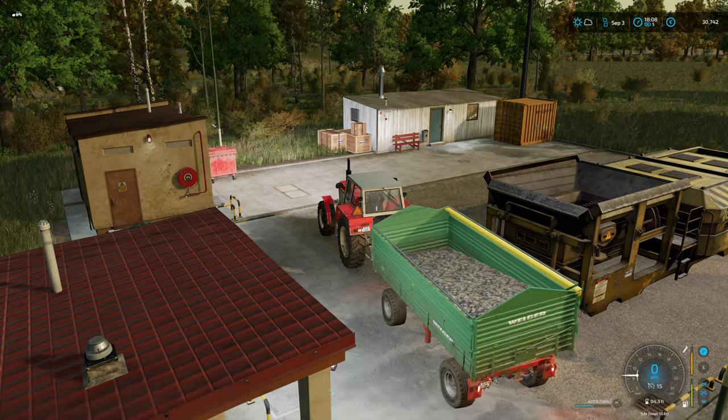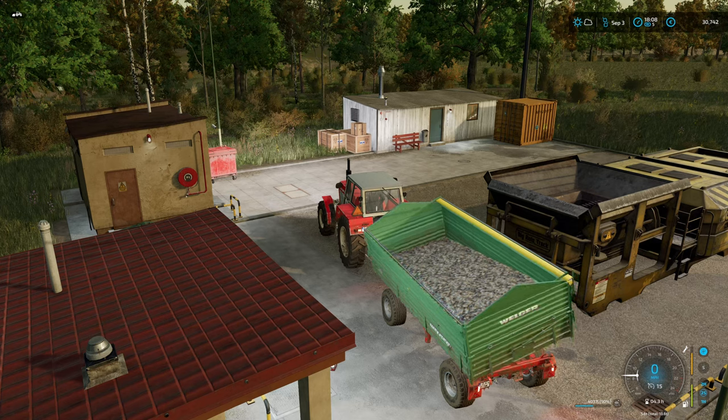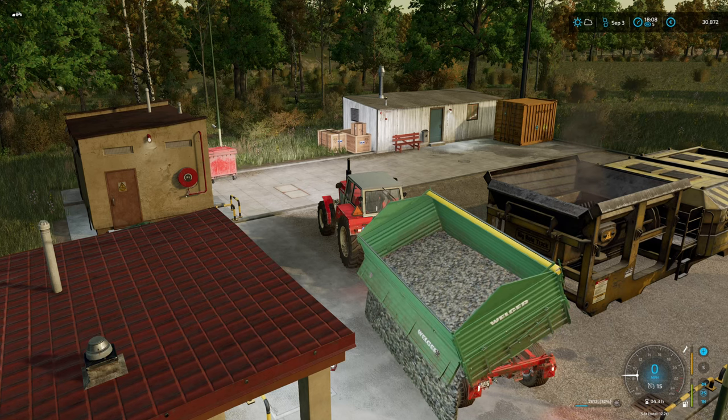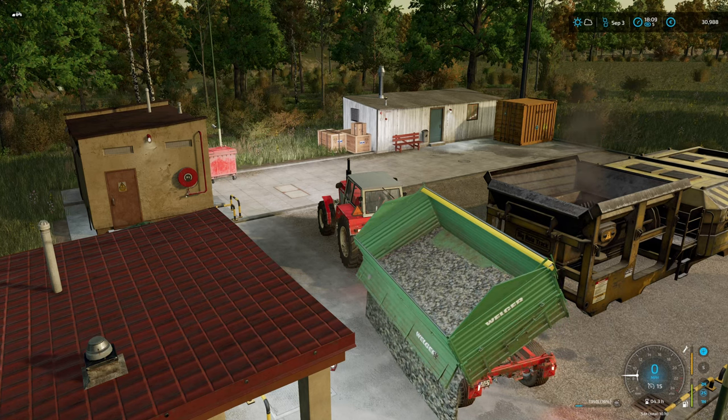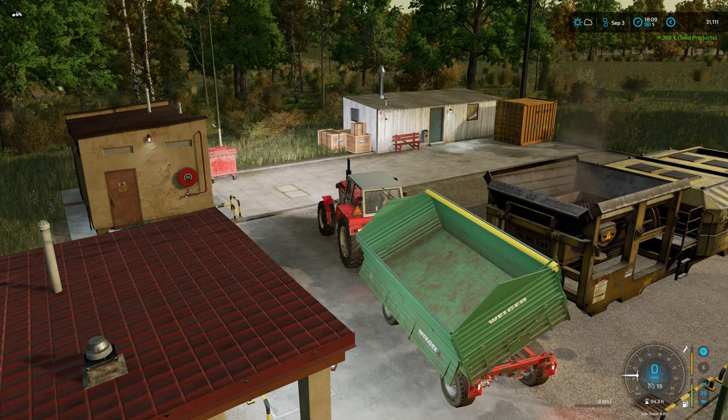Where are we tipping from? Oh, we're tipping out the side anyway. Okay, that'll do. If it's still registering, it's registering. We'll take it. Yeah, but it's so slow. We need to use one of the faster tractors to do our deliveries with. 16, 15 miles an hour. It's wild to get about the map, even a small map.